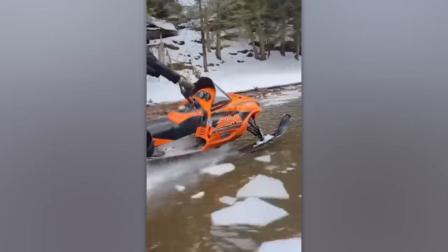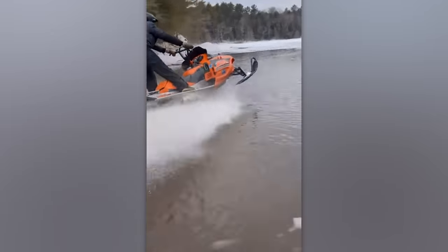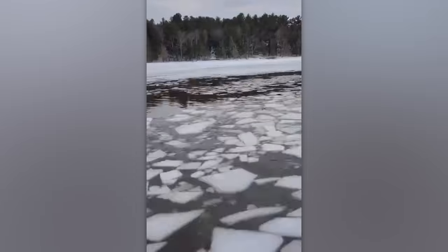Got to give credit to the guy for his slick moves with the snowmobile on the water, and a round of applause for the operator's skills.